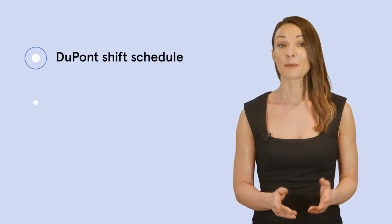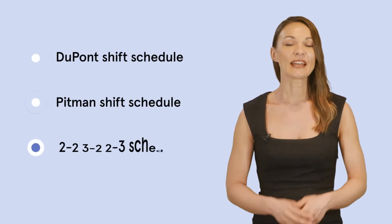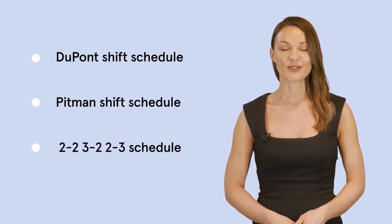There are 3 major types of rotating shifts: the DuPont shift schedule, the Pitman shift schedule, and the 2-2-3 schedule. Each involves a certain number of on and off days and usually includes 1 week per month where you work more than 40 hours. Workers usually have 3 to 7 days off per month as well.